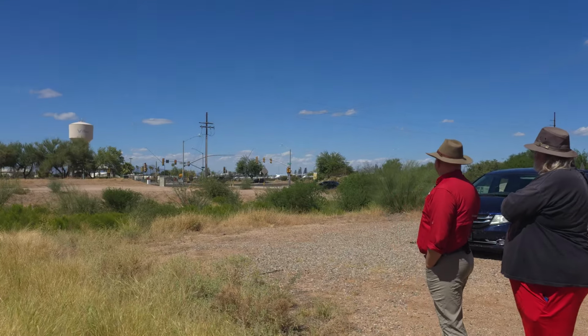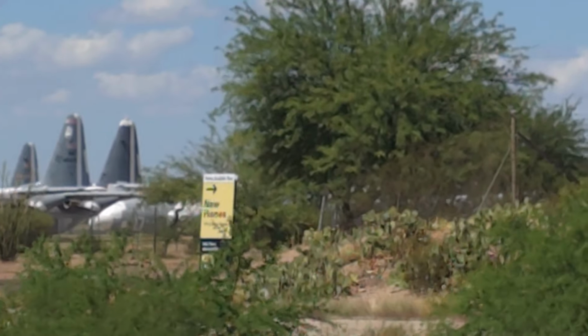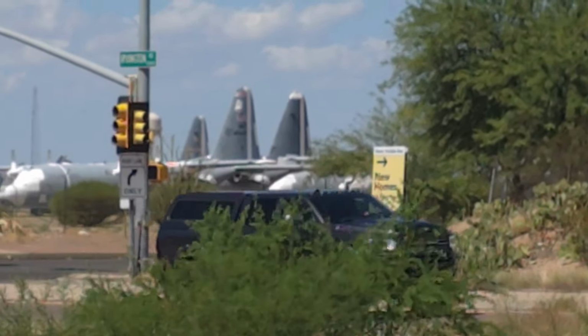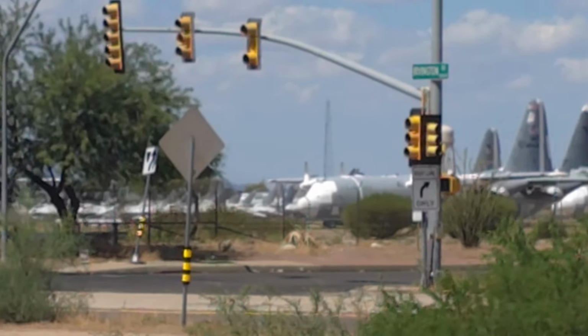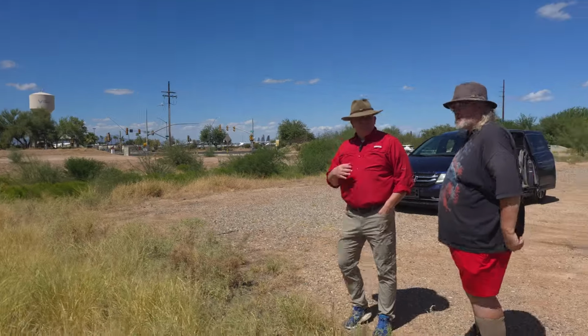There's a whole bunch of other planes across the road that we're going to go take a gander at. If I remember correctly, there are a lot more fighter aircraft in that next section that we're going to go look at. So come with us. Let's go take a gander at these.